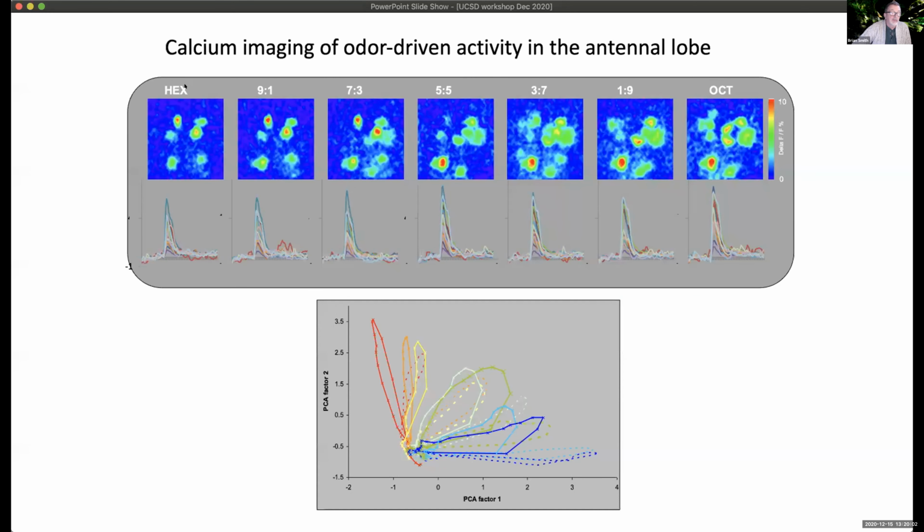So if we go from that one pure odor in that behavioral paradigm I showed you, this would be the 10-0 plus, for example, to the other pure odor, the 0-10 minus, and we start changing the mixture 9-1, 7-3, 5-5, 3-7, and so on. You'll see that these mixtures grade into each other.